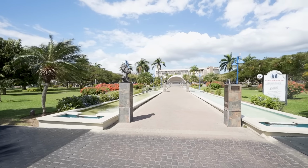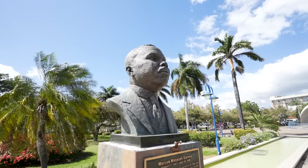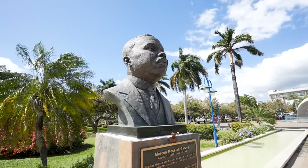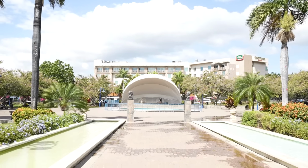Just made it inside of Emancipation Park, and wow, it is beautiful. There's so much open green space, and I'm noticing that there are a lot of statues and small little fountains and ponds of water. And actually, right at the end, there's a stage that looks like it probably works for some sort of events, concerts, things like that in the park.